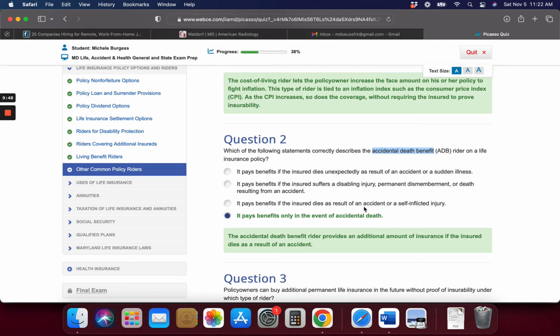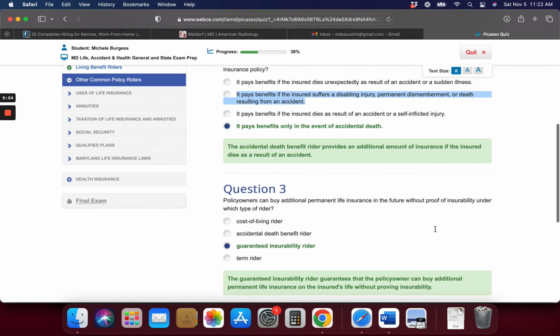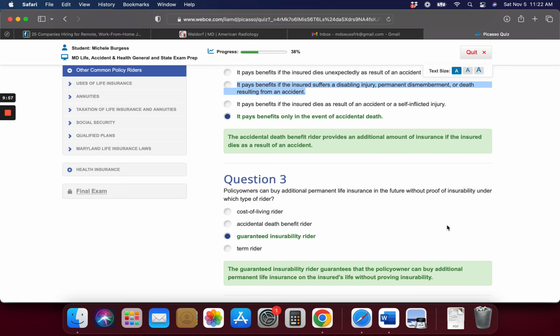I was kind of going back and forth between, it could be this one too, but luckily I went with my first instinct on that one. All right, this next one is: policy owners can buy additional coverage without proof of insurability if they got the guaranteed insurability rider.